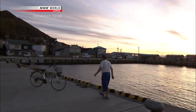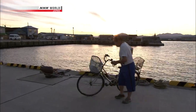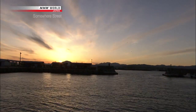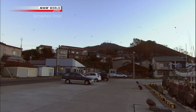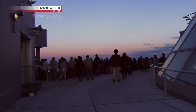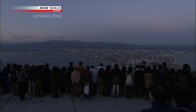Wow, 2 months all the way to Midway and back. That must be tough. Fishermen survive rough seas to harvest the wealth of the ocean. All that delicious seafood helped to build Hakodate. Now at the end of the day, it's finally time to climb that mountain. Phew! Wow, look at all the people. Oh, what a view!